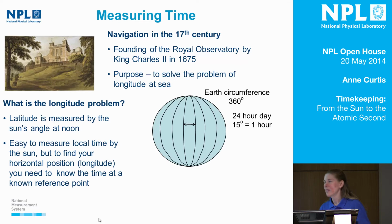And this all has to do with the longitude problem, which I'm sure many of you are quite aware of, but I'll explain it in some detail here. So your latitude, which is your measurement of where you are north and south, is actually fairly simple to measure. It has to do with the sun's angle at noon. So you can figure out where you are north to south fairly easily. And in fact, you can measure what time it is where you are by the sun quite easily as well.